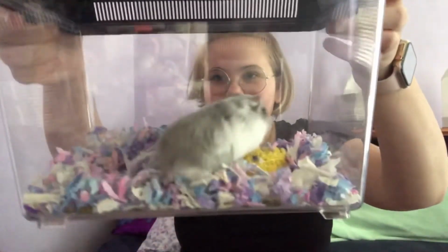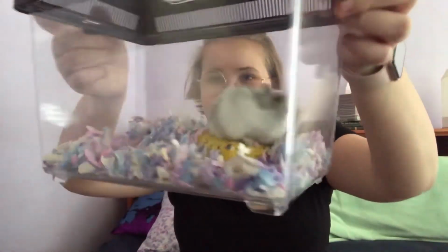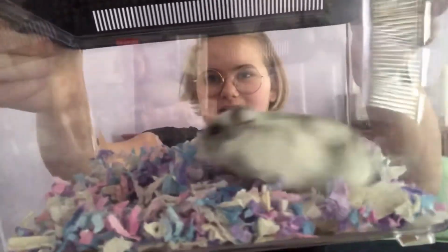Also, before we start, this is one of my hamsters, my other one. I had to separate them because they kept fighting over a treat, but this is my hamster, Abby. And she's super cute. My hamsters let me hold them now. I've had her and her sister Ellie since August, when my other hamster passed away.